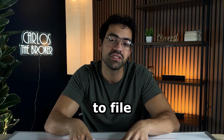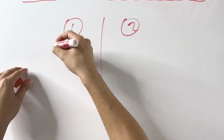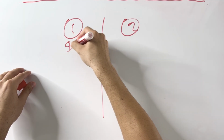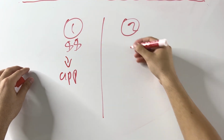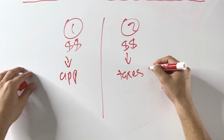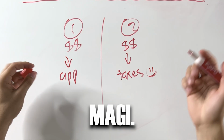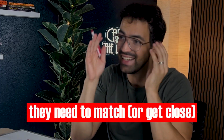So when it comes to filing your taxes, you need to know two key things, number one and number two. Number one is the income that you put in your application, okay? And number two is the income that's in your taxes, your line 11, right? Your modified adjusted gross income. So these two need to match, okay? That is the most important thing. They need to match.